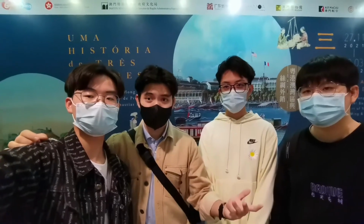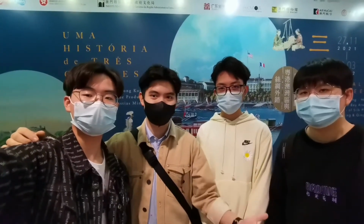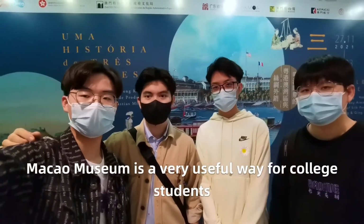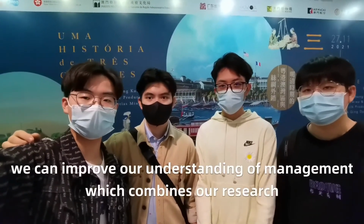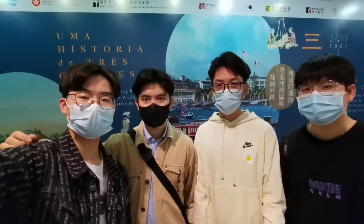So, in conclusion, Macao Museum is a museum which witnesses the history and culture of Macao. At the same time, visiting the Macao Museum is a very useful way for college students to learn the culture and history of Macao. We can improve our understanding of management, which combines with our research of Macao Museum.